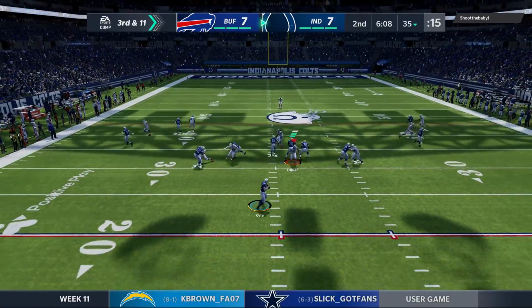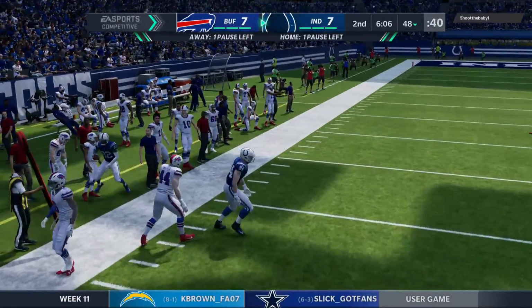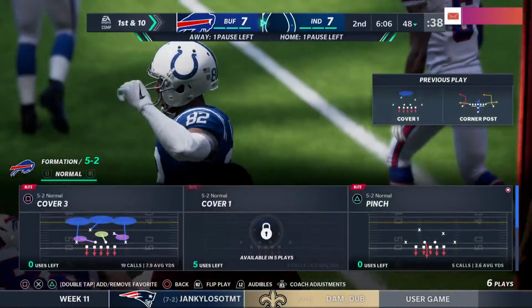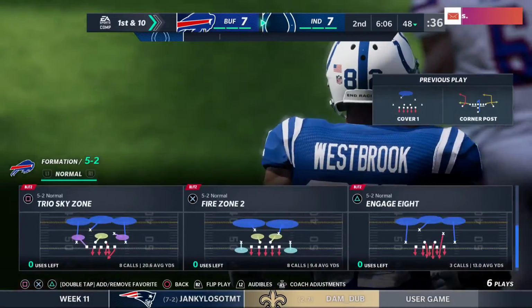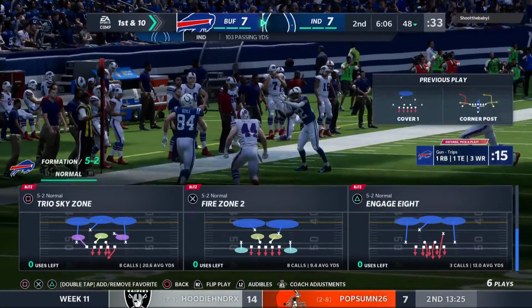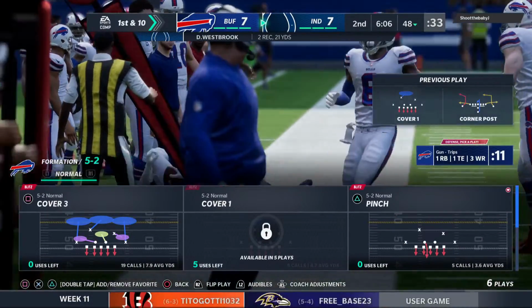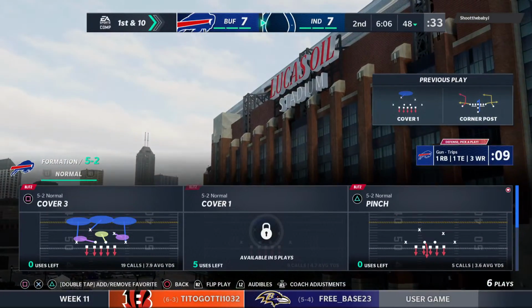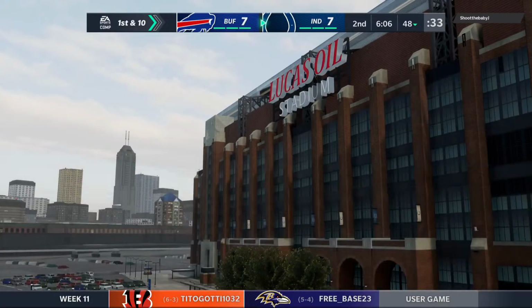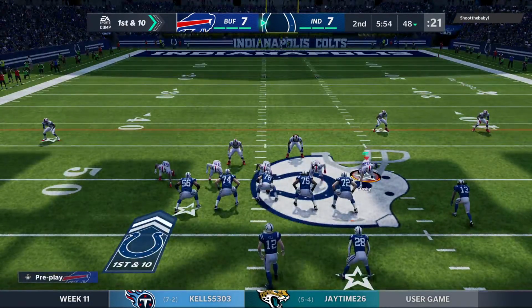To throw on 3rd down, Kyle. Open man is Westbrook, complete. And he'll be out of bounds, but able to get it up past the 45. A 14-yard gain for Indianapolis and also move the sticks. Two first downs have them up near midfield now on 1st and 10.